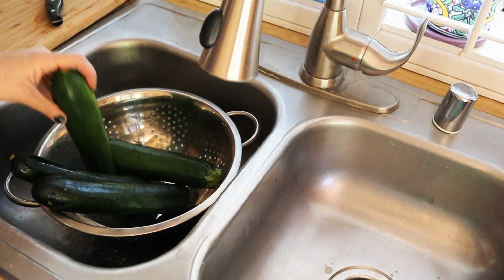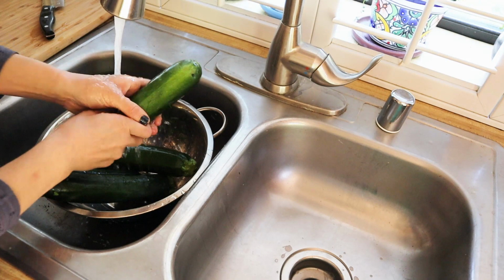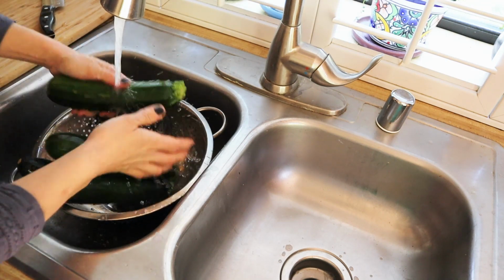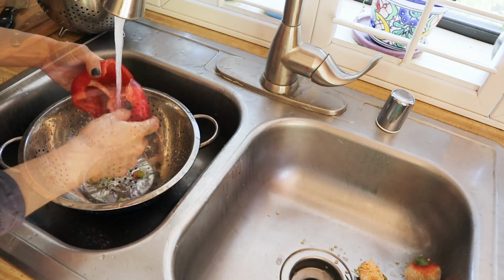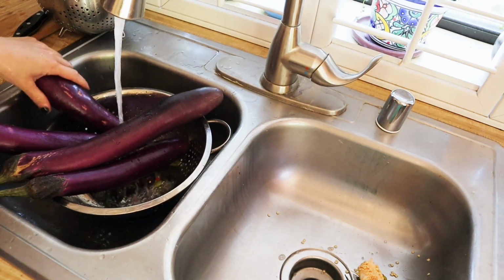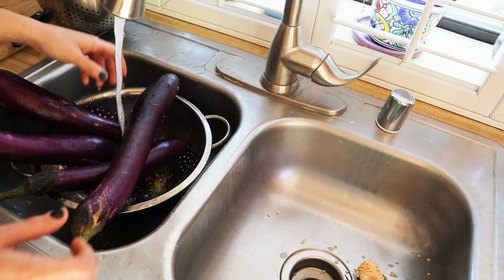This is kind of a lot of zucchini. I don't think I'm gonna use all of it, but I'll wash it and then I'll just see as we go. Wow, look at that. That's so big.